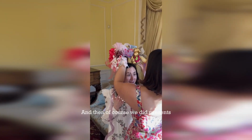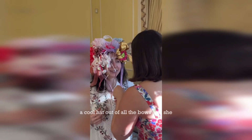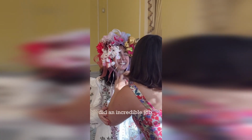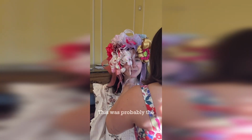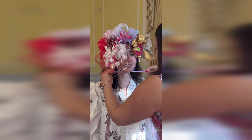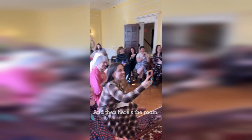And then, of course, we did presents, followed by the bride's friend making her a cool hat out of all the bows, and she did an incredible job. Look how great this looks. This was probably the highlight of the shower. She got some great gifts too. I was the gift hander, so I couldn't film that part, but look how cute. Oh my goodness. And then here's the room.